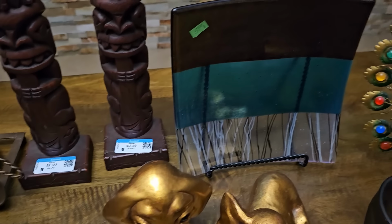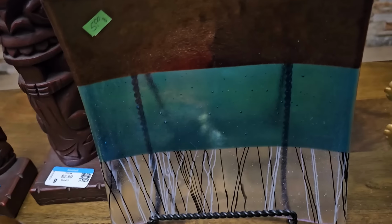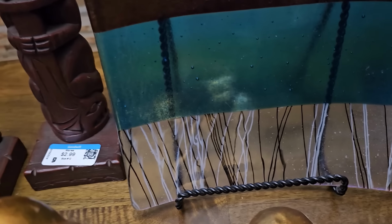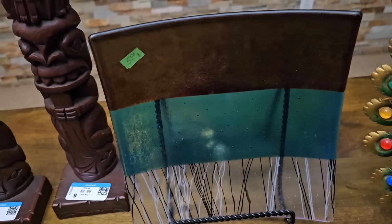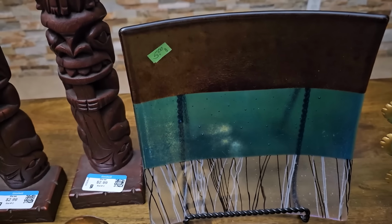Back here are glass plates. Lovely dichroic colors, browns with blues and black and white lines on the bottom. I paid $5 for it, and I am asking $25.